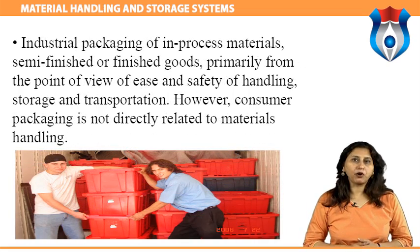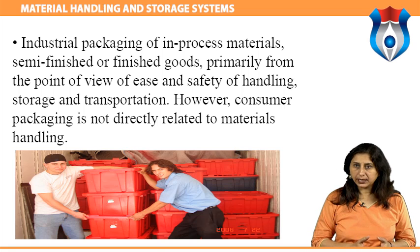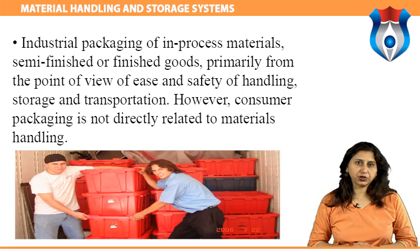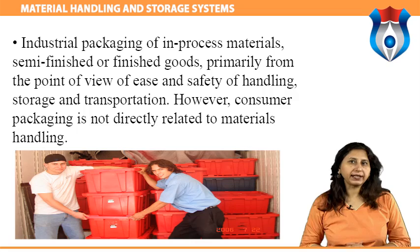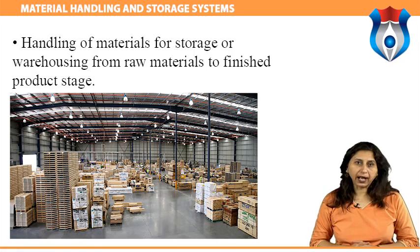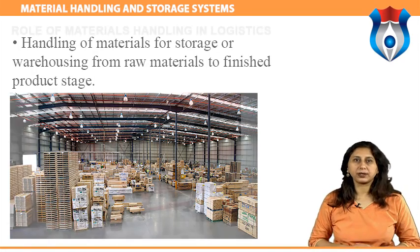Industrial packaging of in-process materials, semi-finished or finished goods, primarily from the point of view of ease and safety of handling, storage and transportation. However, consumer packaging is not directly related to materials handling. Handling of materials for storage or warehousing from raw materials to finished product stage.